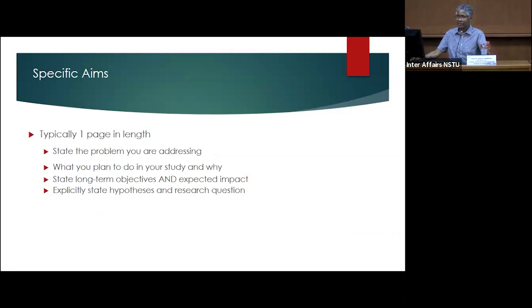So let's start with the specific aims. The specific aims is one of the most important aspects of your study. Why? Because the specific aims is typically what's used by your mentors and advisors to understand what you're interested in studying. The specific aims is typically what is sent to the funding agency to get initial feedback on whether or not your study is a good fit for the funding agency.